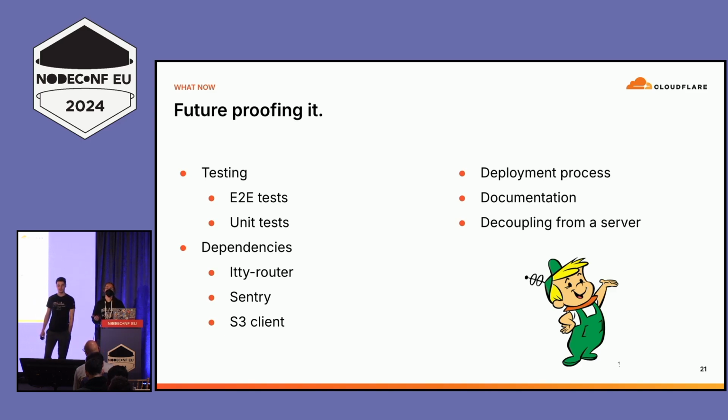Currently, we're using 3 dependencies in the worker in production. For starters, itty-router. For those who don't know, it's a pretty small router that's meant for production or serverless environments, Cloudflare Workers included. Also Sentry for error reporting. They also kind of have to give Node.js, I think it was an open source grant, for our project, for the website and the worker.